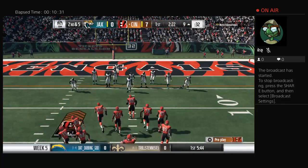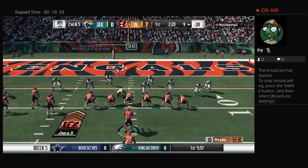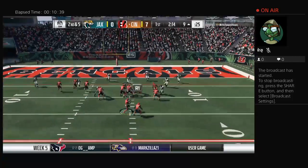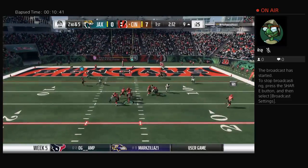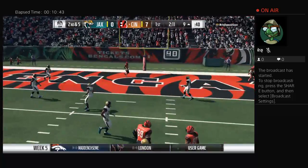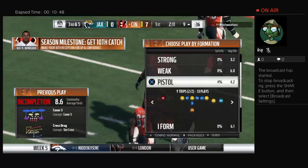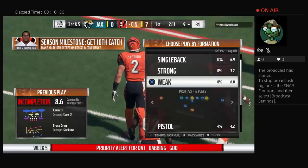Here comes the D swarming to the line. Let's go. Blue 90. Blue 90. Now a shotgun snap as they'll look to throw. And he rifles one incomplete. He was looking for John Ross that time. And that takes us from second to third down.